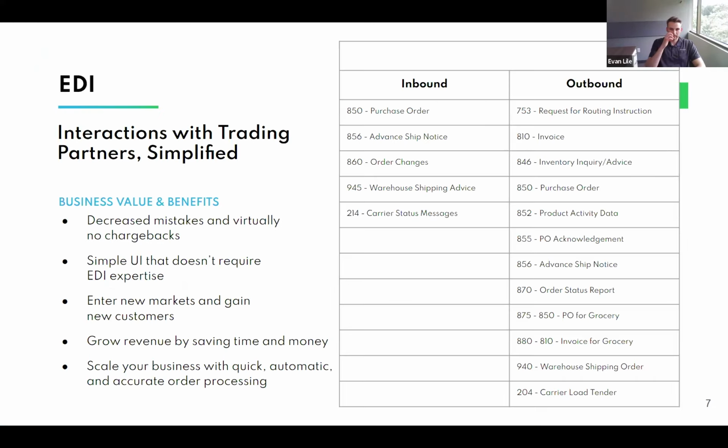And this is where SalesPad's EDI integration can come into play. SalesPad integrates with SPS Commerce for our EDI processing, and integrating with SPS and SalesPad can eliminate many of those mistakes and cut down on chargebacks, ultimately improving profitability. SalesPad's EDI integration is going to provide you with a simple UI and will not require EDI expertise. Using EDI can help you enter new markets and gain new customers, ultimately helping your business grow in revenue while saving time and money. On the right-hand side here, we have provided a list of our supported transactions with EDI.